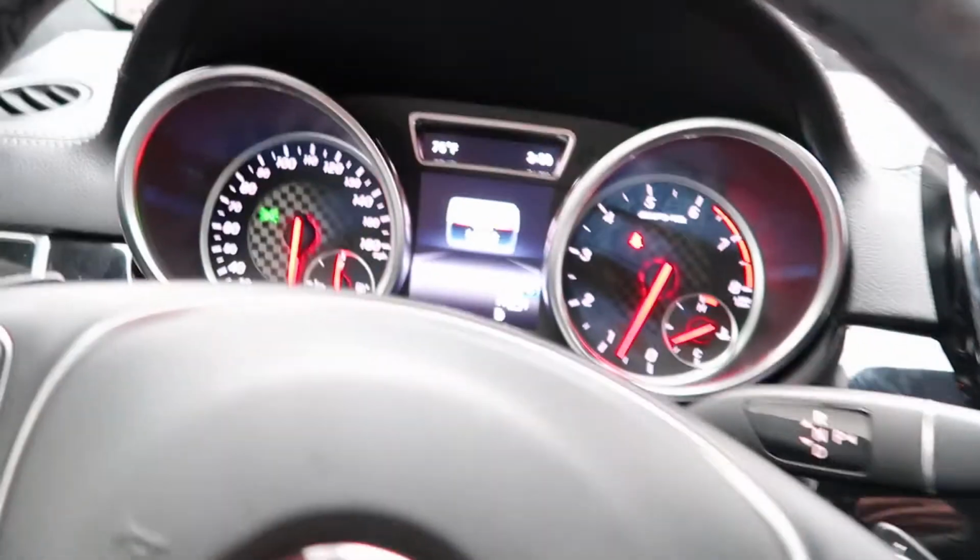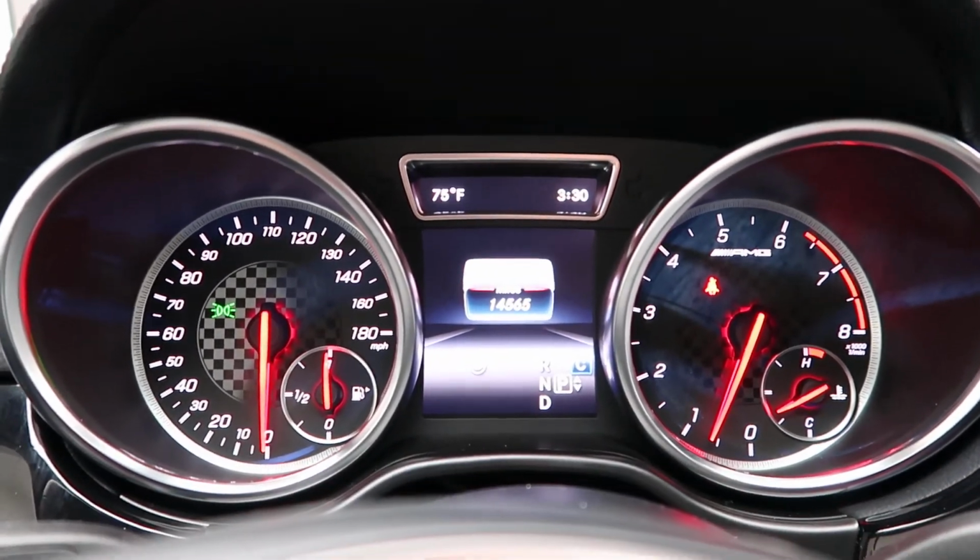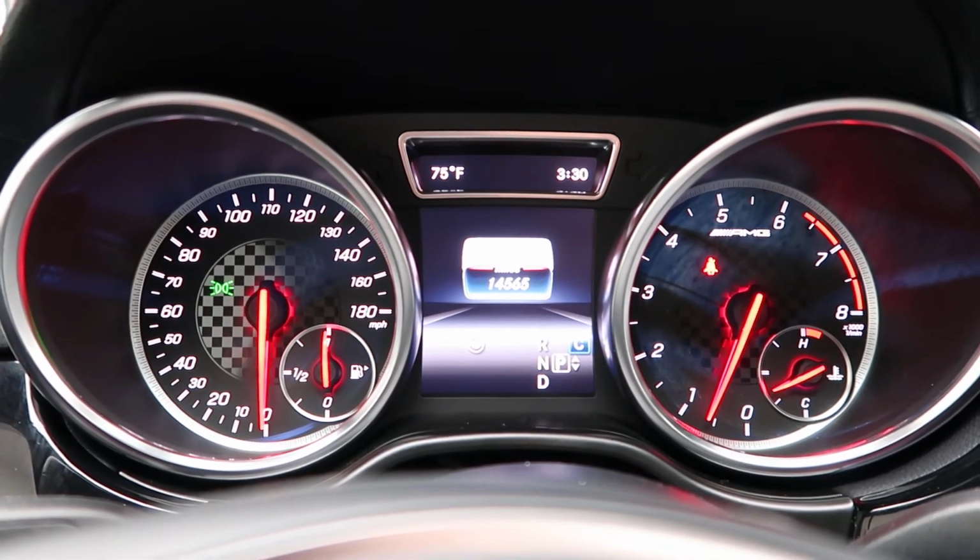This GLE 43 AMG has 14,565 miles. Carfax and service records available online.